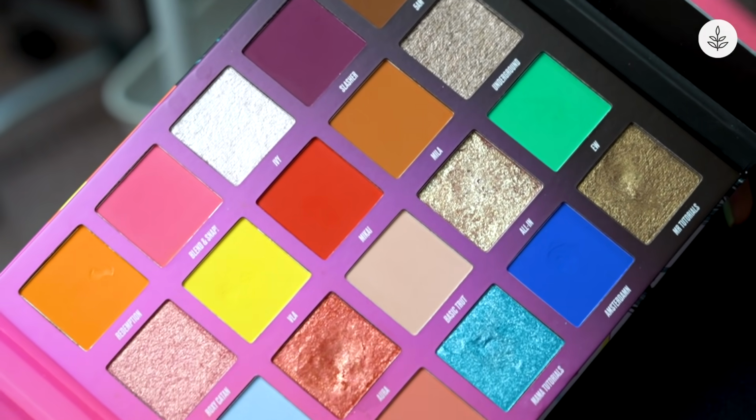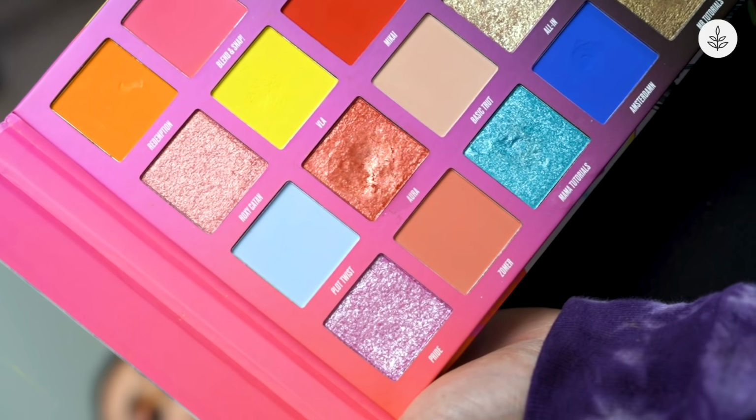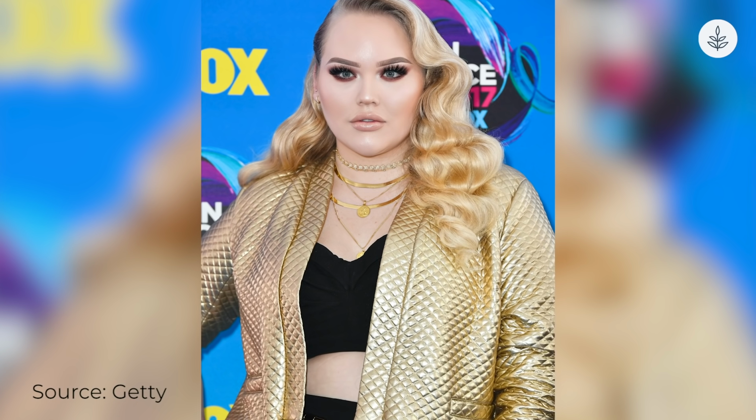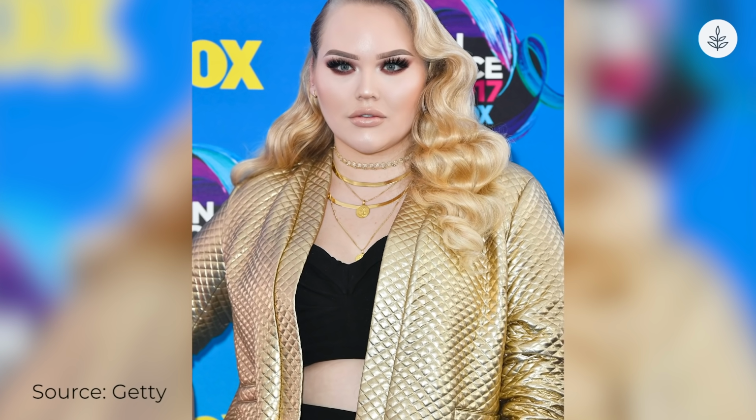How cool is this palette? So bright and dark. Instantly look at the colors, you can see I kind of dug my fingers into a little bit of the colors. I couldn't resist. It is so hard to find a palette that is 100% vegan and cruelty-free, and NikkieTutorials is huge. I've been following her for years now. She started her channel when she was 14 years old, so she's basically like the Meryl Streep and Elvis of makeup. So let's hop in.